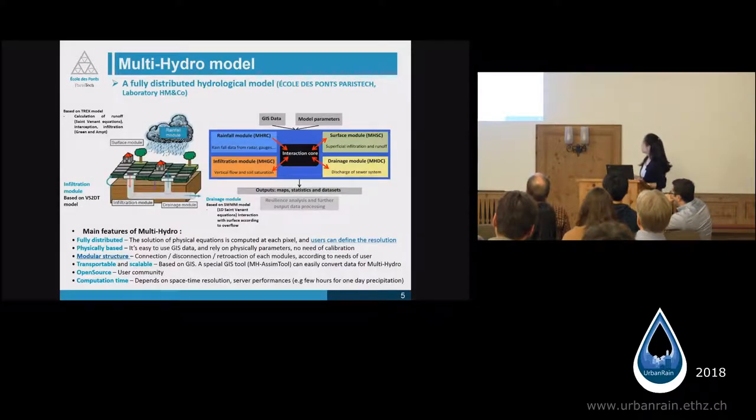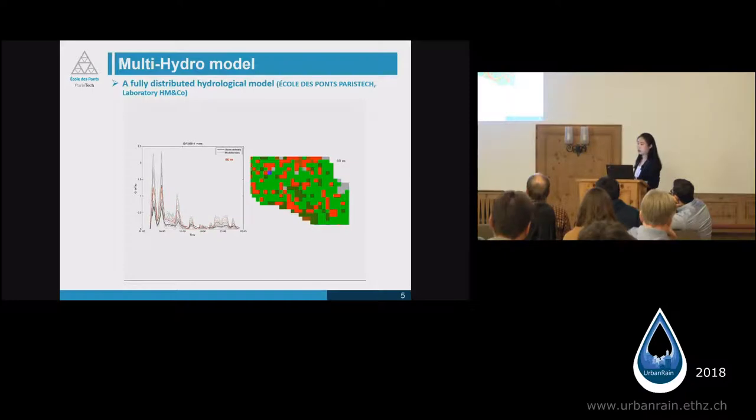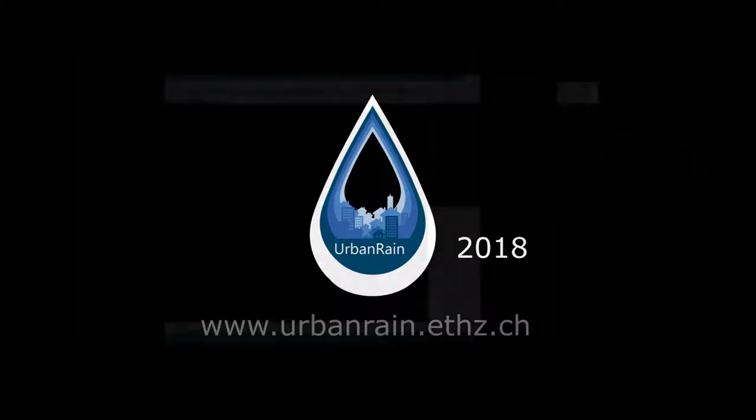Now I will present the Multi-Hydro model, the fully distributed hydrological model developed by Ecole des Ponts ParisTech. The main feature of this model is that it is fully distributed, so the equations are computed at each pixel, and the users can define the resolution. Here is a video to show the performance when changing the resolution. When the resolution gets smaller, the discharge in the conduit changes.